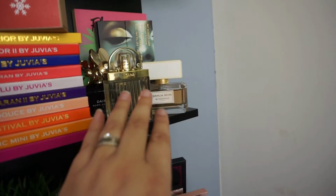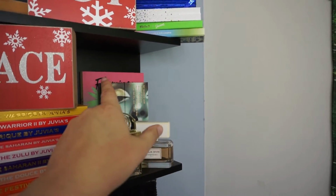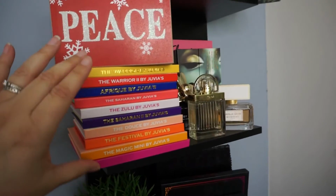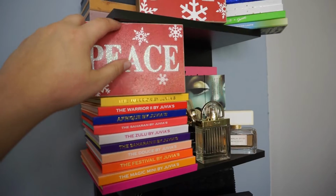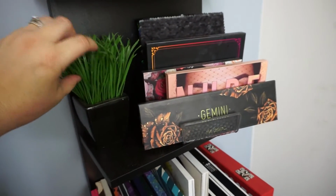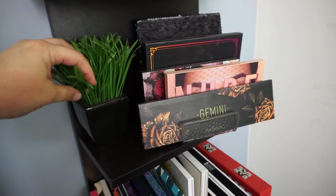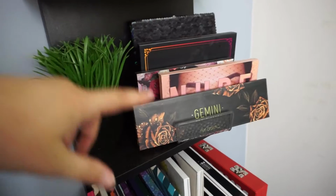Over here are my 3 full-size perfumes that I have. A Pat McGrath, Violet Voss, and then almost all of my Juvia's Place palettes. There is one more, it just won't fit right now. So there's that. A little fake plant, because that's the only kind of plant I can actually manage to sustain, because I am a terrible black thumb of death.